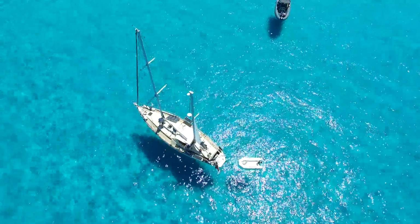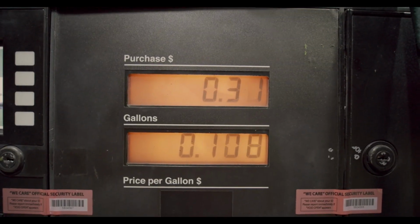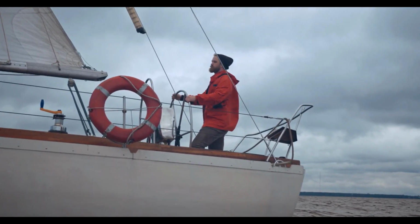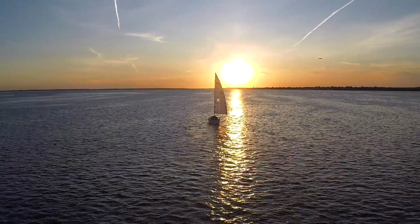If you're planning on cruising and moving around a lot, I'd definitely consider picking a sailboat for my liveaboard boat. Fuel is expensive and motorboats use a ton of it. But if you know how to sail, and it's not that hard to learn, you can go virtually anywhere at no cost. That is, if you have the time. The wind is free after all.